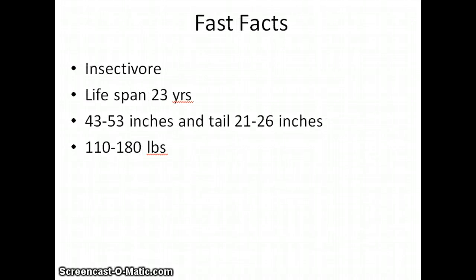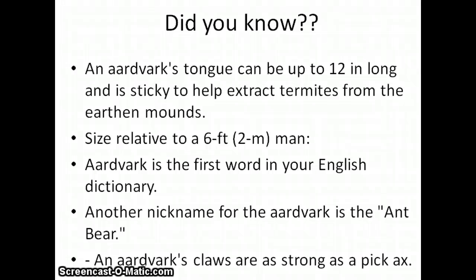Of course, we've already mentioned that they're insectivores. Their lifespan is about 23 years. They're about 43 to 53 inches long, and their tail is about 21 to 26 inches. They weigh approximately between 110 and 180 pounds. I put a little bit of the did you knows, which I always like. An aardvark's tongue can actually be up to 12 inches long, and it's so sticky that it helps extract termites from the earth mounds. They're actually about the size of a 6 foot man, which is pretty tall.